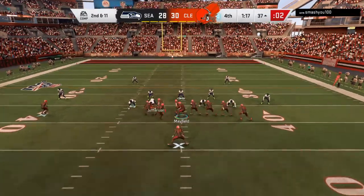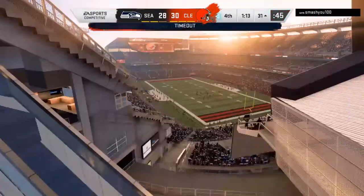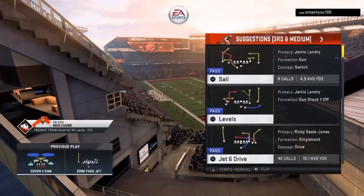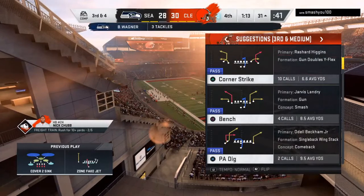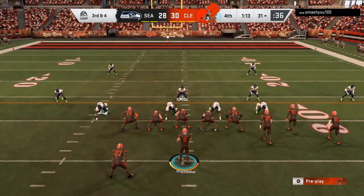Big time drive. And again, it's Chubb. 7 yards on the carry. Make it 3rd and 4 coming up. Now the Seahawks going to use the first of their timeouts as they'll talk it over here before what will be an important 3rd down.